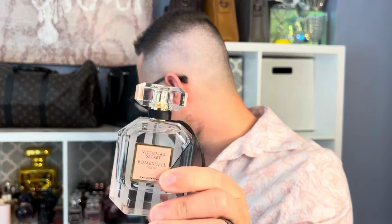Bombshell Passion mixed with a cherry blossom. This has heavy peony and it's a really sweet, luscious peony. This is a little bit fresher and a little bit fruitier because of the cherry. I absolutely love Tokyo. I think it will do so well.